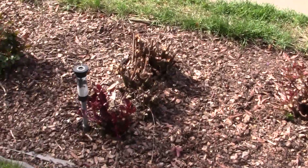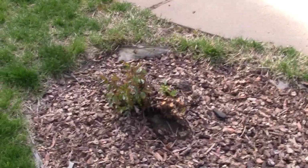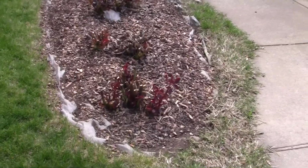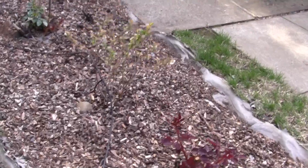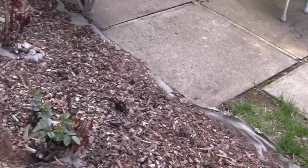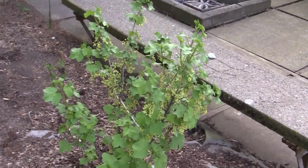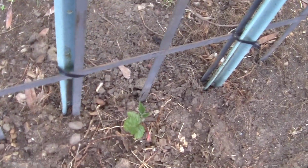All of our roses, and this happened all over the place, the frost killed them all the way down to the very roots, which I've never seen before. And that's all over the neighborhood. This is a blueberry, and this is a really nice red currant. It's growing real well. Over here I planted a gooseberry a few days ago, and I'm going to run it up this trellis.